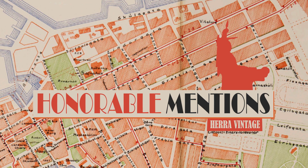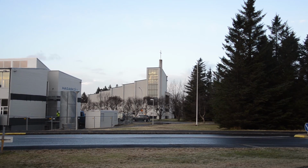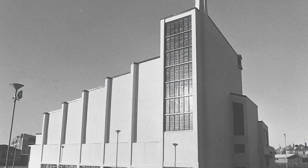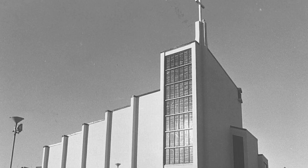Before I go to the last church on this list, I want to give some honorable mentions. Firstly, we have the modernist church designed in the 1940s, Neskirkja. It is located on the west side of town, near the University Cinema. Its quirky modern design is worth a check if you're into this type of architectural style.